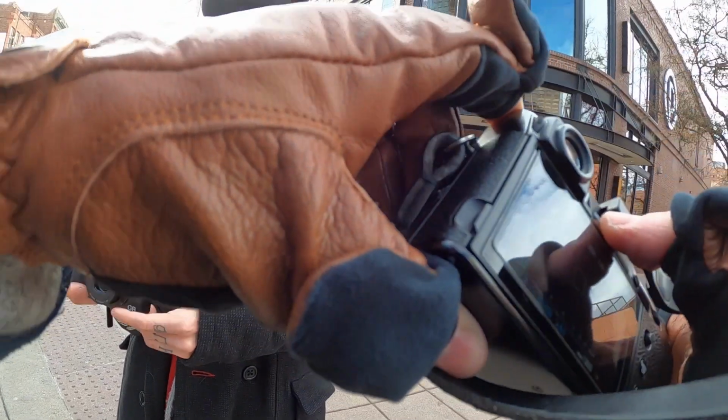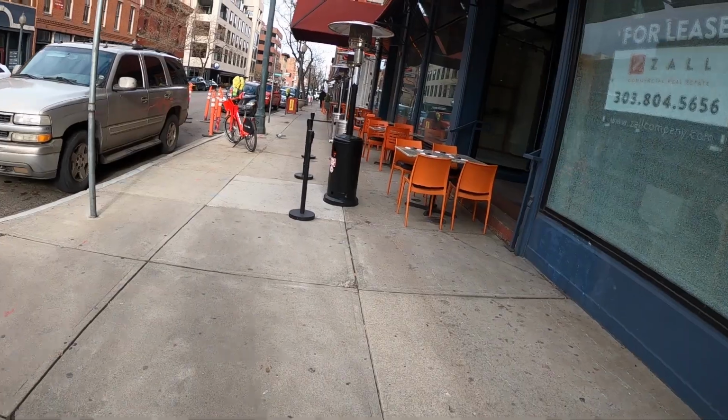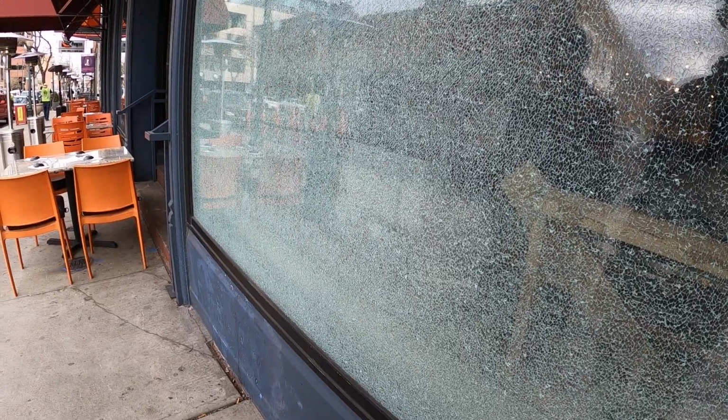Now I used the flash on the camera to shoot this, just because Jack was using flash and I was like, oh, let's see what flash does with this. It's a good time to be using it, especially in this flat light, and it came out fantastic. This smashed up window here, I got really close to it and realised there was a whole bunch of construction going on inside.